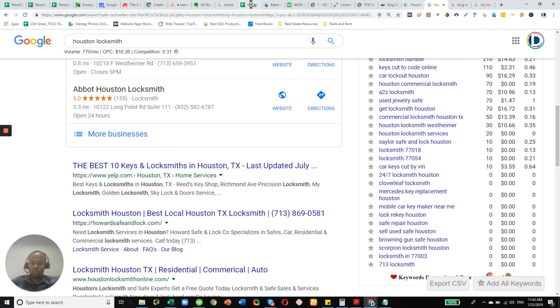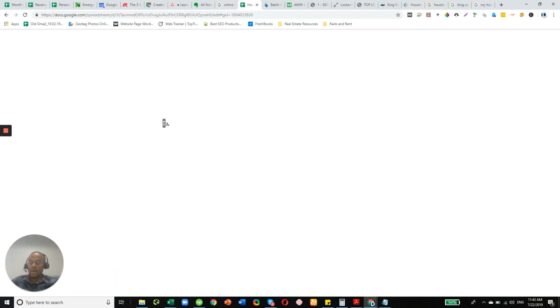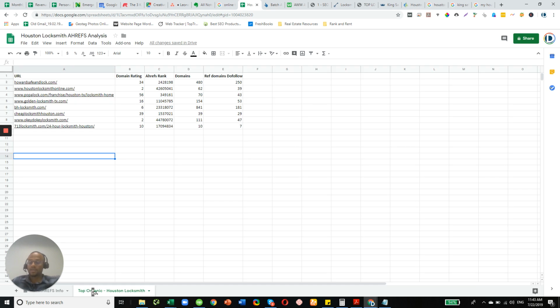So what I did in this second tab, I did the same analysis for the other sites that are ranking well organically. And what I see here is that for the most part, the domain ratings are really high. So if you do want more of those sites to rank from the first tab, I suggest that you work on improving the domain rating.